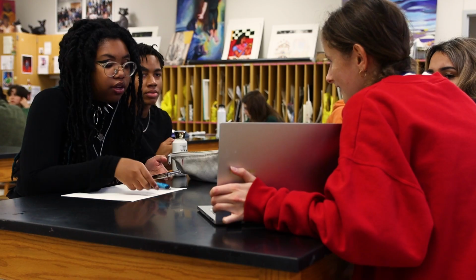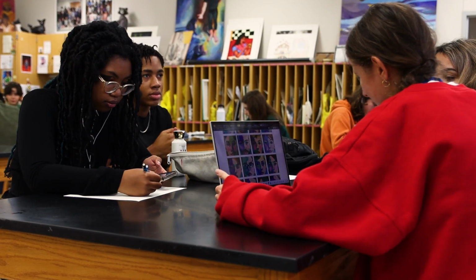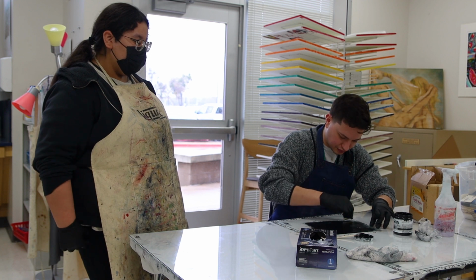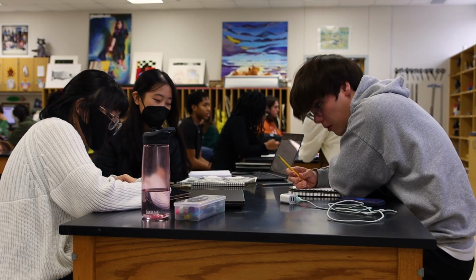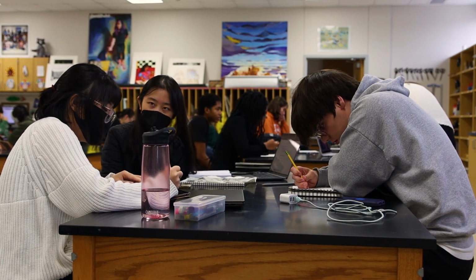I think the best part about teaching art has to be hearing the kids come up with their own ideas and just reaching that aha moment. I think the project that my students work on that I always enjoy teaching and having them do in class is printmaking. There's something really intriguing about having never done that before, to a lot of kids, and getting a lot of detail and experimentation with that is always really exciting to see.